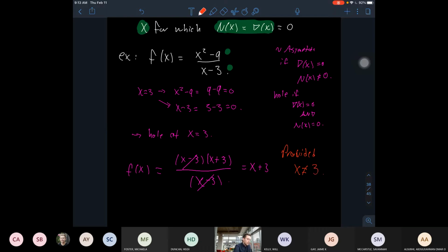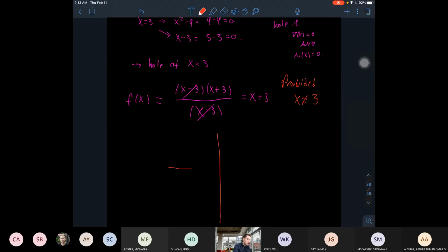If x is equal to 3, then the function itself is not even defined because we would be dividing 0 by 0, and that just doesn't even make any sense. But as long as x is not equal to 3, we can do this division and cancel these things out, and we're just going to get x plus 3. So what does the graph of this function look like, you might ask? Well, it's just going to look like the graph of x plus 3 with one small catch. The small catch is that when x is equal to 3, our function is not even defined. So we put a hole here.